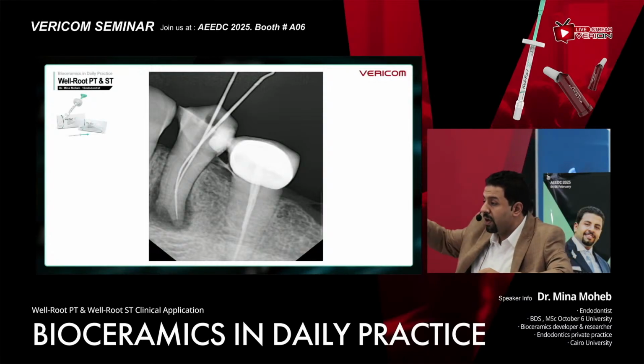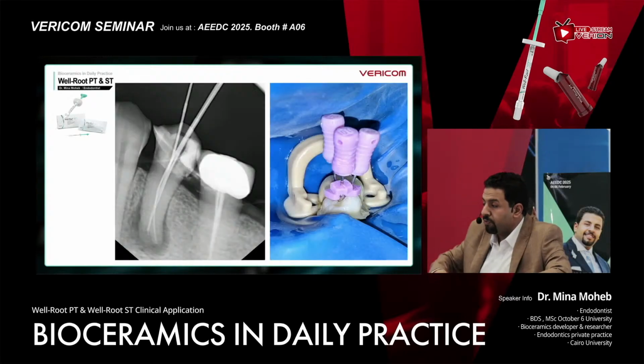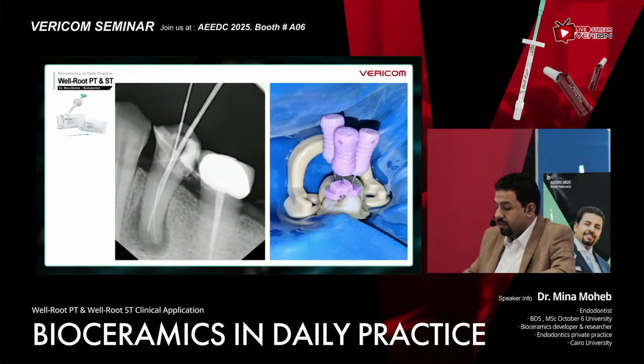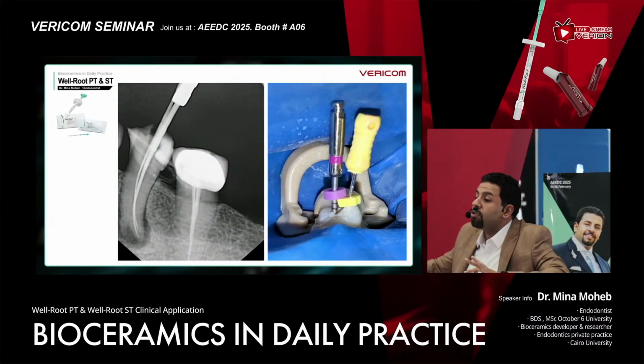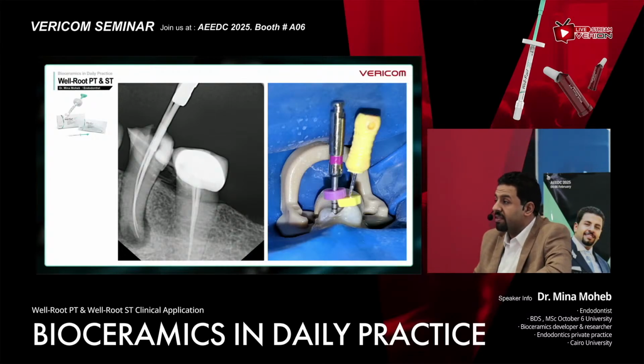So you put your file, take an X-ray. Put more files, take another X-ray. Here is one split and the main canal. Here, the two splits were detected. So we took another radiograph, and we are in the splits.